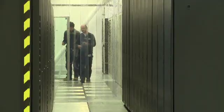So here we are in this rather noisy room that's home to the supercomputer, and it's this huge number crunching machine that's at the heart of the weather forecast and helps the Met Office deliver forecasts to its customers and colleagues around the world. But how accurate are those forecasts, and can they be improved?